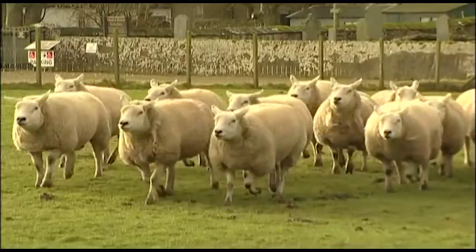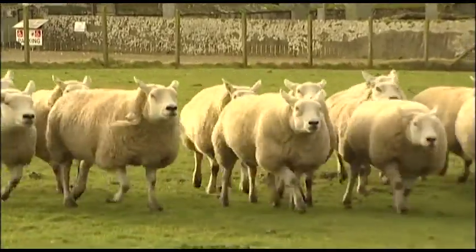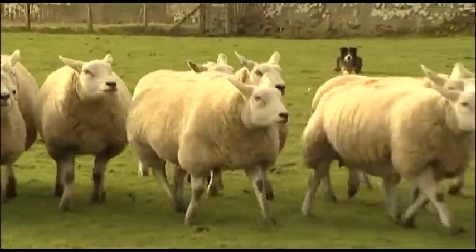Possibly, yes. These are sheep that are due to lamb middle of March, and it's very important that they have a dry bed to lie on. We've got stubble turnips there for them, but because the ground next to the stubble turnips is so wet, we're going to have to keep them on a drier field.